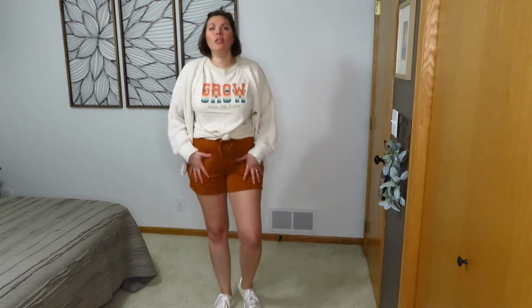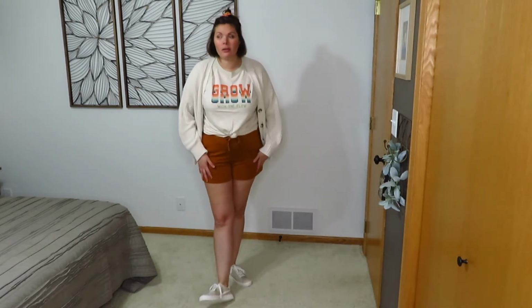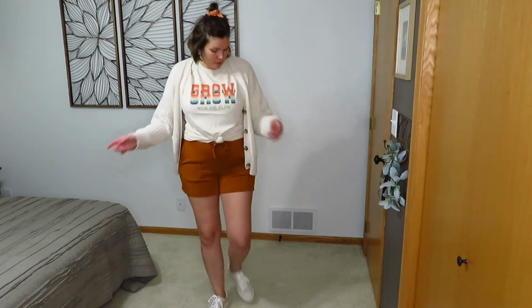So I took those back, but they're still just as soft as these shorts. And I love these shorts. I love this camel color. I'm so glad this came back in stock and I was able to pick it up. I'm just in love with this color for fall and super excited. Then I just have on one of those Aerie oversized boyfriend tees. This is somewhat of a baseball tee and it says grow with the flow. I just thought it was a fun little saying.